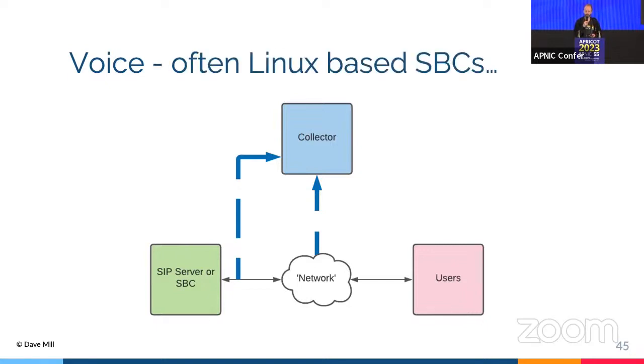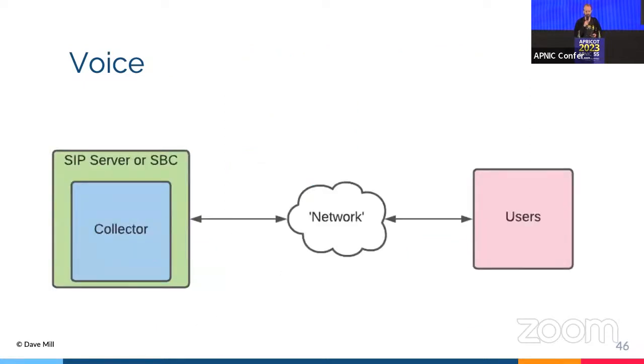However, much like RADIUS, SBCs or SIP servers are often Linux-based. So if you have one or many SBCs that are Linux-based, what you can do is just install the OpenLI collector on your SBC and tell it about the NIC that the useful data comes in on, and your job is done.